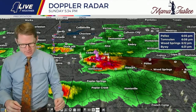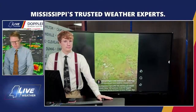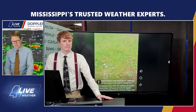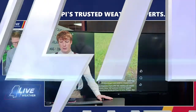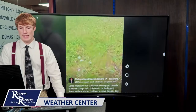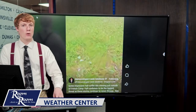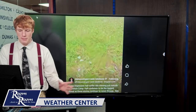I'm going to bring on our meteorologist, Caleb Edelblut, who has got a shot there of what looks like some hail from down where, I guess this would be near the French Camp area, right? Yes, no, this would be exactly near the French Camp area. My friend sent this in earlier this evening as that kind of hail core moved on through. It was a video as her parents were driving through the community, just wanted to pull over, sit still as it moved on through.